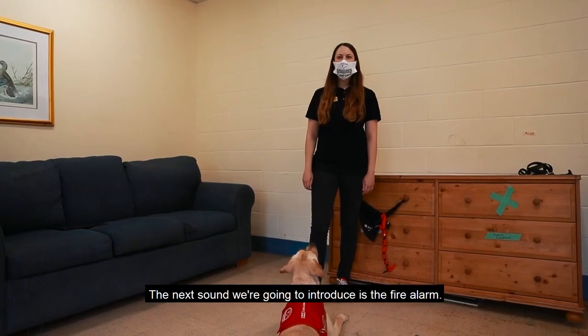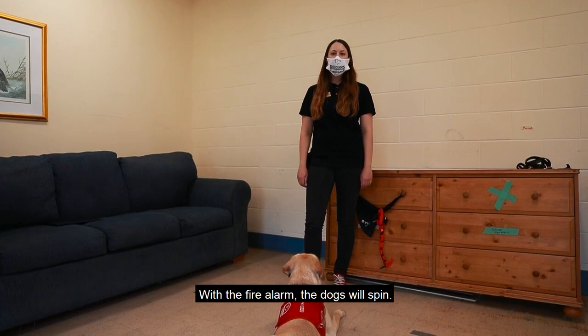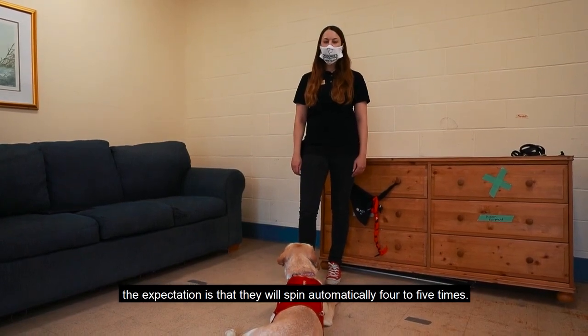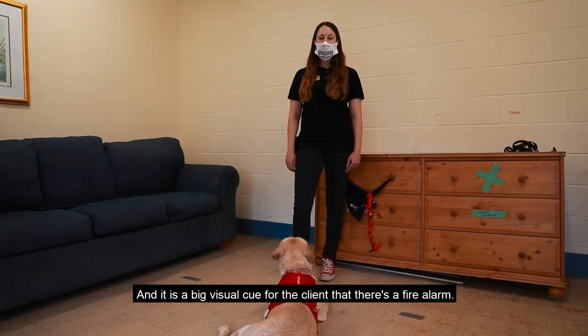The next sound we're going to introduce is the fire alarm. With the fire alarm, the dogs will spin. Once they are fully trained and with their client, the expectation is that they will spin automatically 4 to 5 times. And it is a big visual cue for the client that this is a fire alarm.